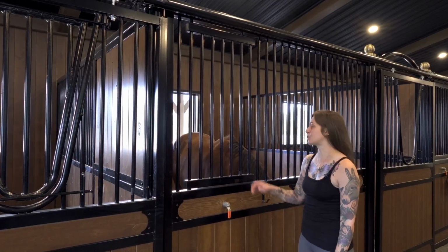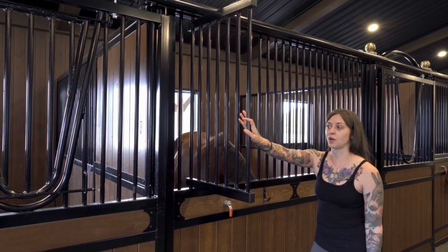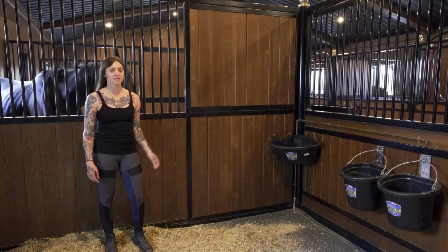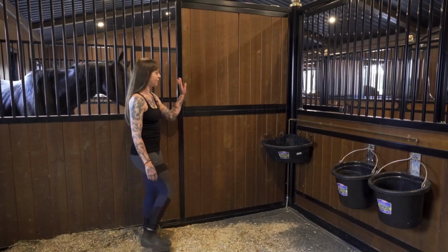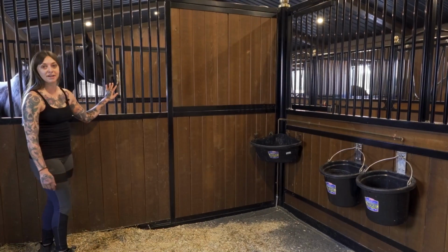These stalls feature a swing-out feed door. Super convenient when there are many mouths to feed and you don't want to be opening every single stall door. The owners opted for privacy partitions for each of the stalls, which we love because it allows the horses to have a quiet place to eat, but then they can come over to the grill for socialization if wanted.